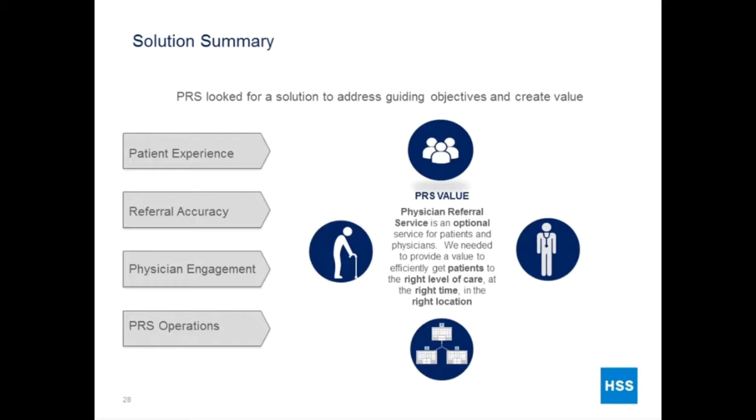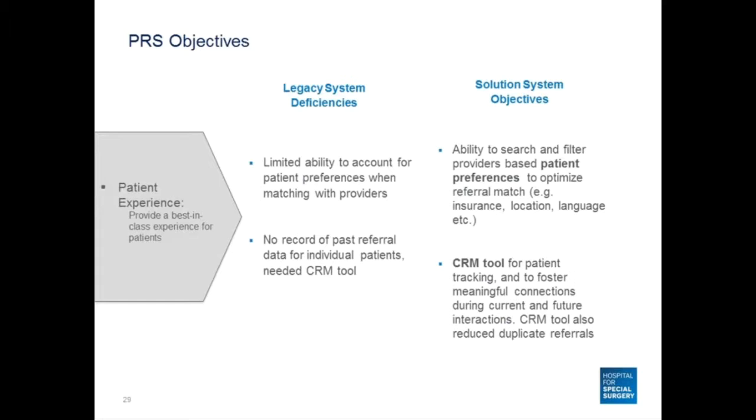So we look to address a few things: the patient experience, referral accuracy, physician engagement, and the operations in Physician Referral Service. So in seeking patient experience, to provide a best-in-class experience for patients, we wanted the ability to search and filter for our providers based on patient preferences. It was very important that the more patient preferences we could filter on, the closer the match would be to the physician that was right for that particular patient.